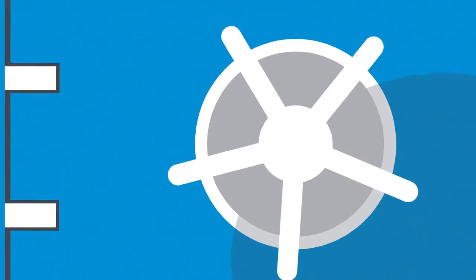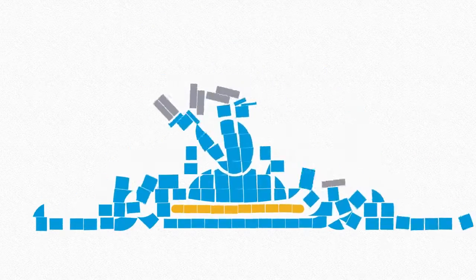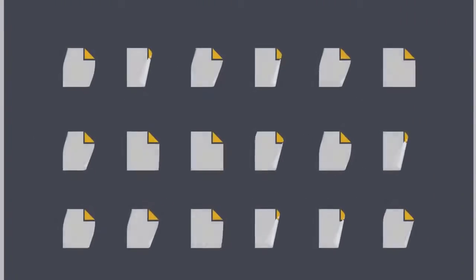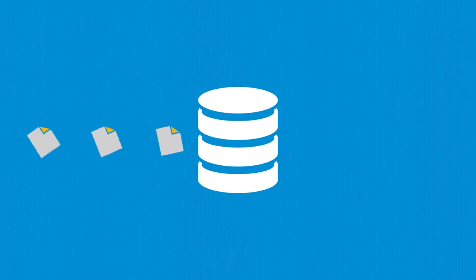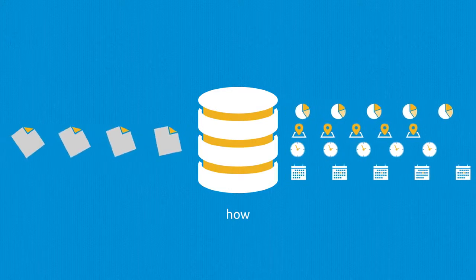Vaultize locks each file into its own vault so that the file can only be accessed by intended recipients or people with the right security clearance. Even if a file falls into the wrong hands, it can quickly be deleted from any device, regardless of who owns that device. Vaultize also tracks and audits each piece of data, so you will know what happened, how it happened, and why it happened.